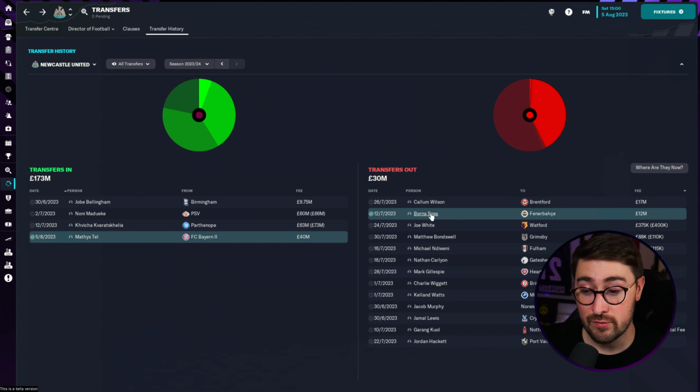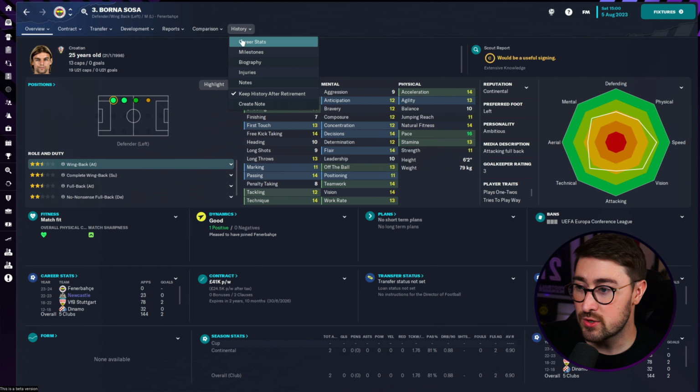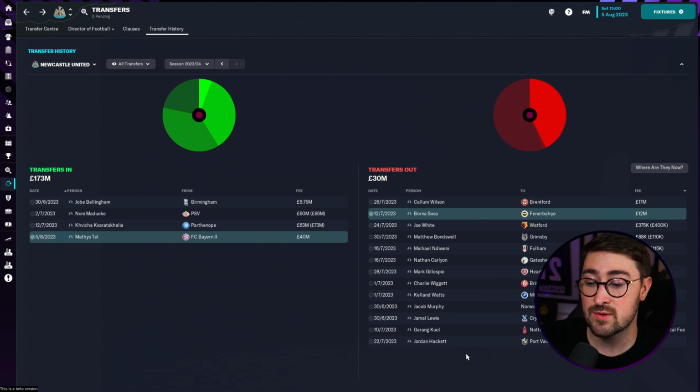I'm happy with it. We've also sold Borna Sosa, who only came in last year, but with the signing of Parisi at left back, I think we needed to let one of the left backs go. Borna Sosa for a nice little bit of profit: £5.5 million in, £12 million out. We've let him go as well. You can see the other sales there, look.